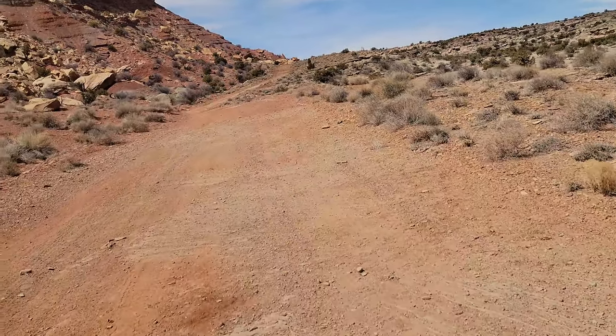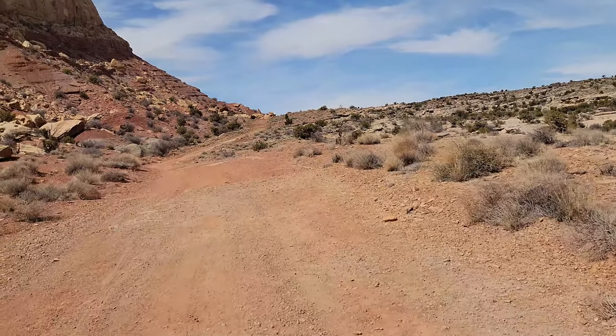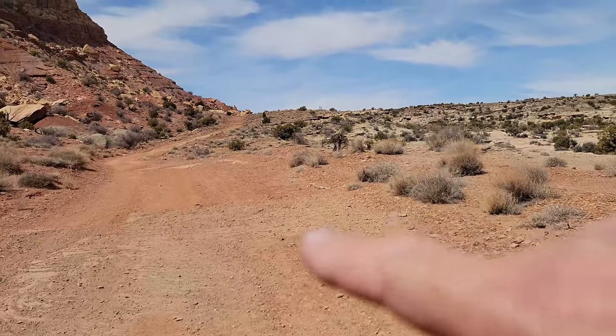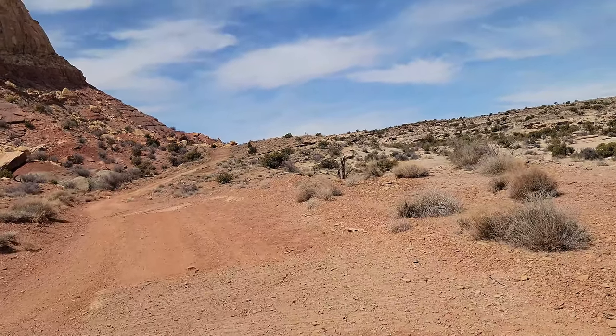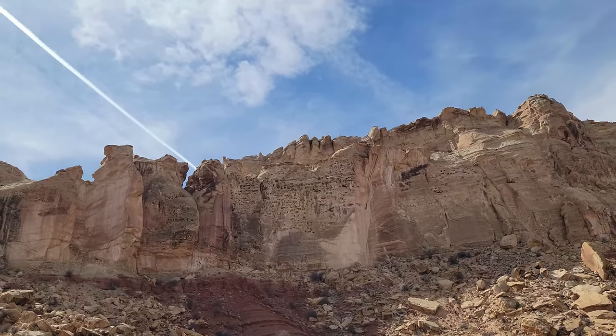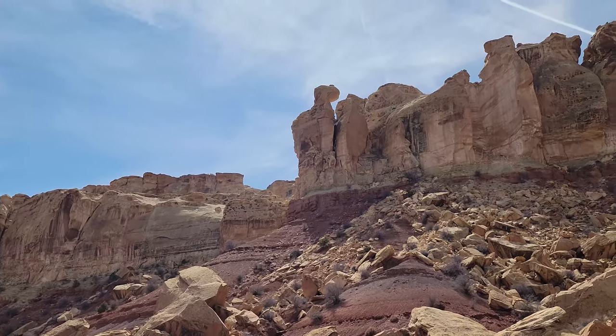All right, we came out on a Jeep trail, and the trail is the road. And we got a top out there, and then we'll head down around this mountain, down Bell Canyon, because I don't think we can go over it.